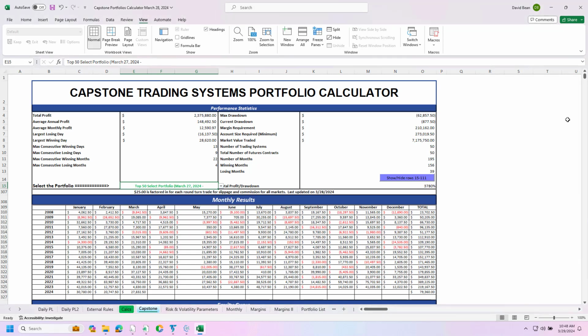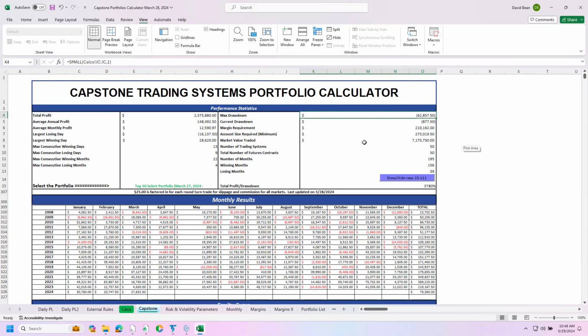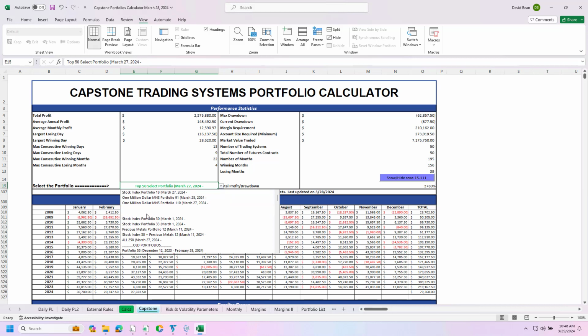And the top 50 select portfolio, which is also really good. This drawdown is higher, but if you take a look here, if you start in March of 2009, the drawdown is only 37K since March of 2009. So this is certainly one to take a look at as well. These are strategies that are working now and that have worked also in the past without the high concentration.